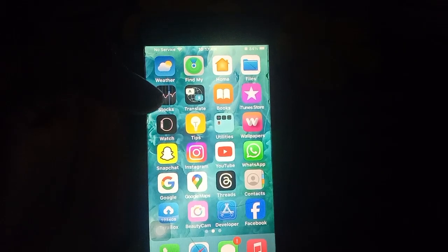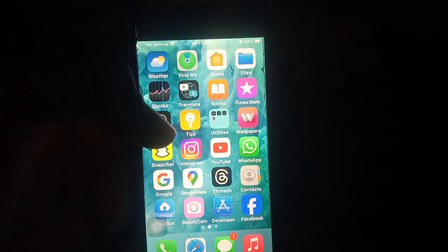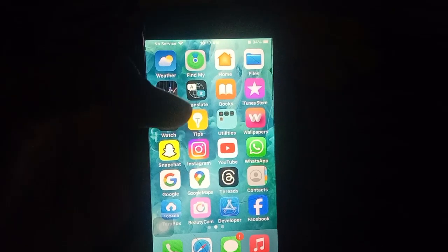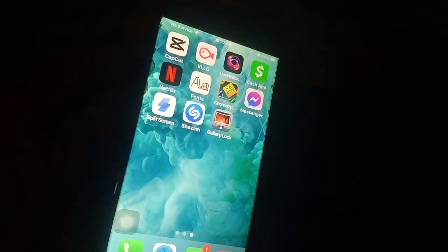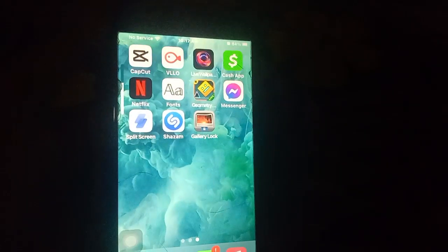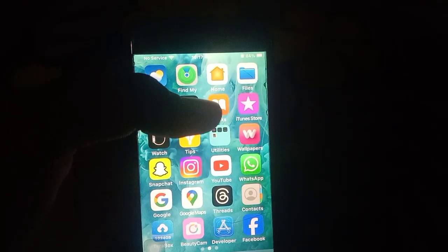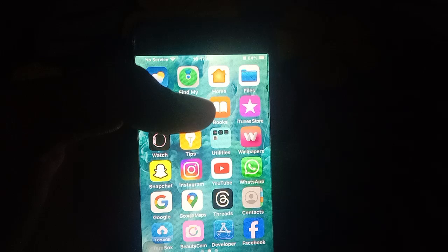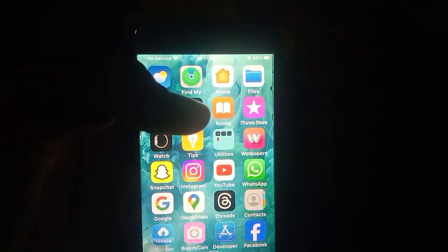First of all, let's fix this issue. You must not miss any step. First, restart your iPhone: press the volume up button, the volume down button, and then press the power button. When the Apple logo appears on your screen, wait 10 to 20 seconds, and then your problem will be fixed, 100% working.